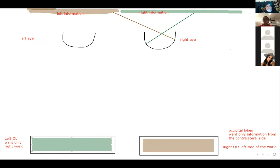Notice information that came in from my left eye, these axons over here, are already getting left information, and we want them to stay on the right side. So as their axons leave out that optic nerve, we need them to stay on the right side of the body. Whereas axons that are getting information from the right side of the world, we need those to cross to bring that information over here.